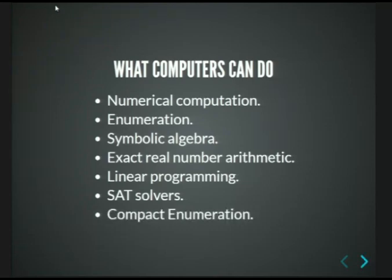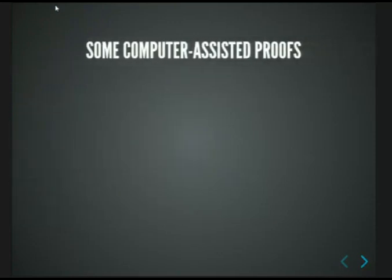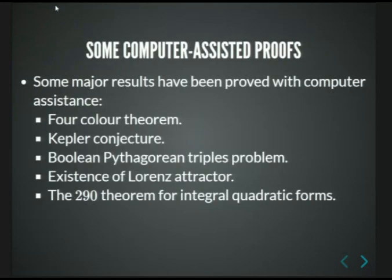And compact enumeration, I try to emphasize this with a mathematical audience, but I won't here, because it's one thing that most mathematicians don't realize can already be used for things that they are working on, and has been used in some instances, but they don't use it. But I won't get into that. So I mentioned there have been some important results: the four-color theorem, the Kepler conjecture.